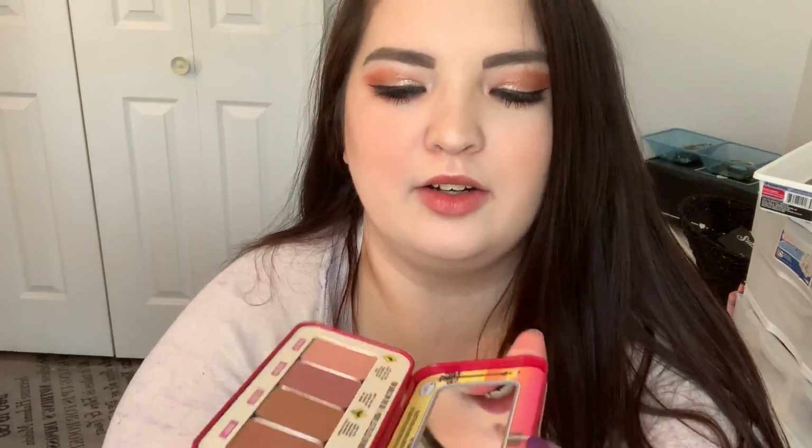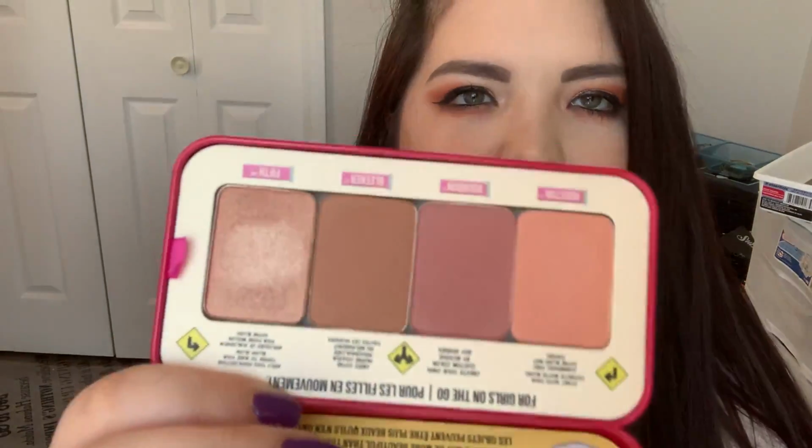The one thing I don't like about this is the packaging, because the little grip is so small that you have to be very careful. You girls with fake nails, I don't know how you're going to get into this, because my nails are real. They're not super long right now, but I struggle to open this every time I want to use it. So there we go. Here are the shades. You do get a little mirror too, which I think is great.